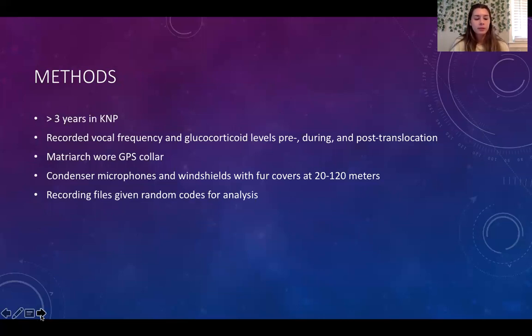So the methods for this paper: the study took place over 3.5 years in Kruger National Park, and the group chose a family of 11 elephants to follow and record. They did this by fitting the matriarch with a GPS collar and recording the vocalizations of the group. And they were able to compile pre, during, and post translocation data for vocalizations.